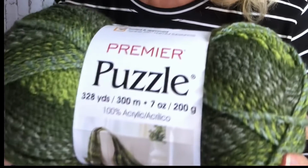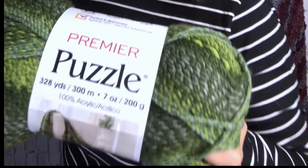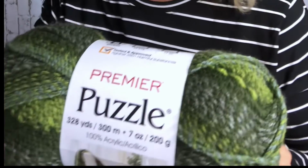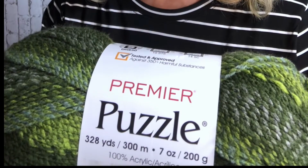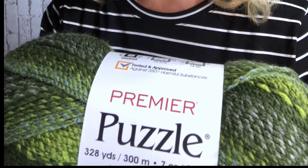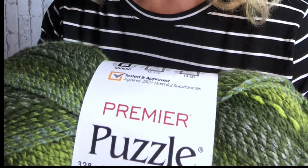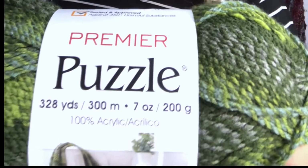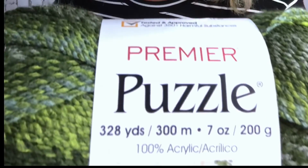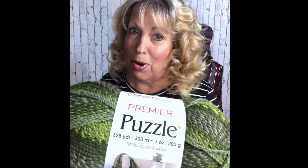The yarn is very similar in the construction of it. They both are marled yarns. The Impressions yarn looks almost exactly like Premier Puzzle yarn. There isn't as many yards in the Impressions yarn, and it is almost $9 a ball. There is more yarn in the Puzzle ball, and it is $5 to $7. So this is the better bargain. It's almost the exact same yarn, but I have to say this about Puzzle yarn.